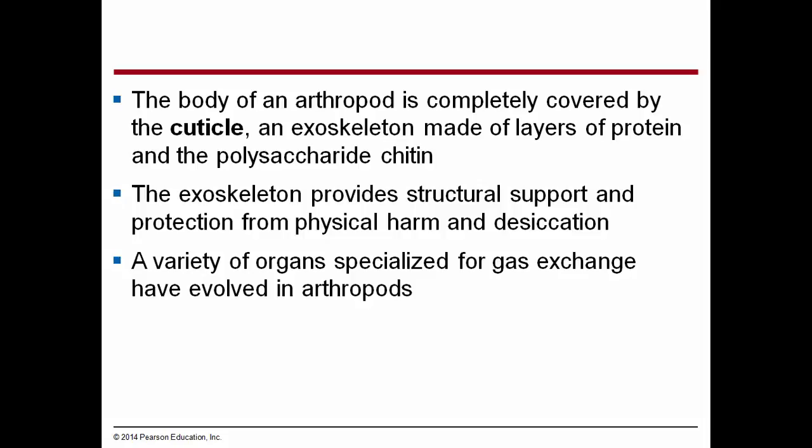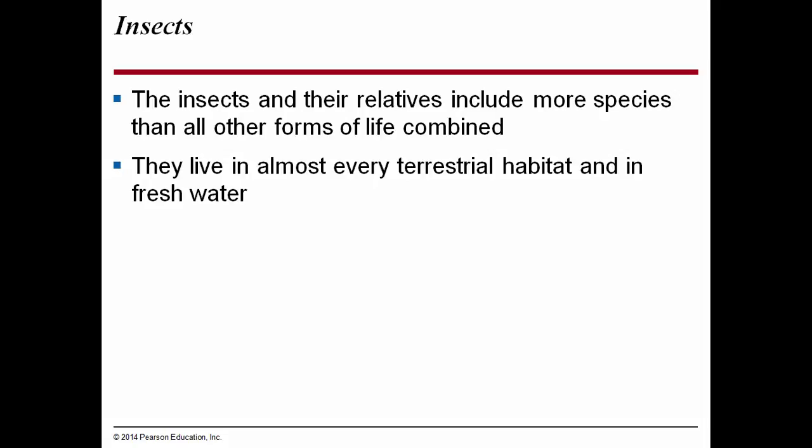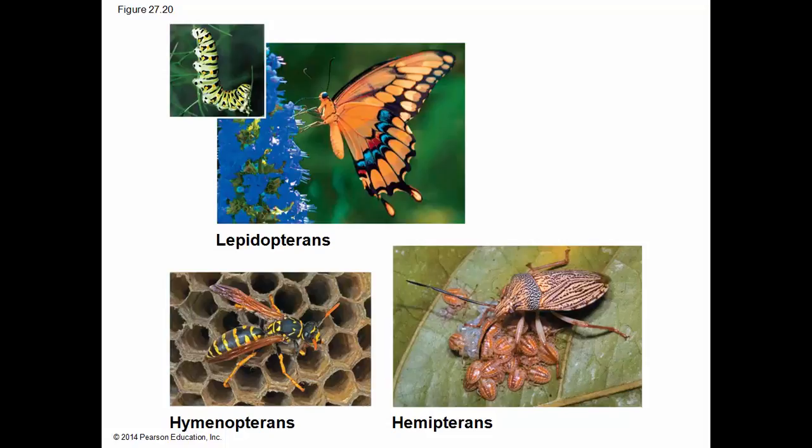A variety of organs specialized for gas exchange have evolved in arthropods. Insects and their relatives include more species than all other life forms combined. They live in almost every terrestrial habitat and in fresh water. Okay, there are many different forms of insects. There's the butterflies, the lepidopterans, butterflies and moths, and they have a complete transformation between their juvenile phase and the adult phase.